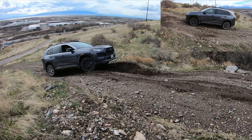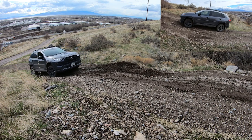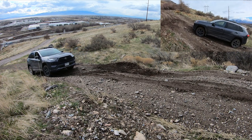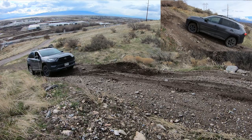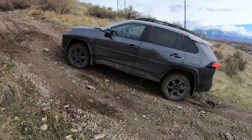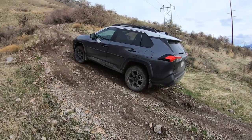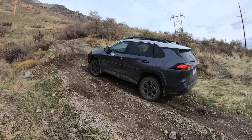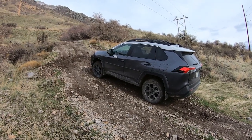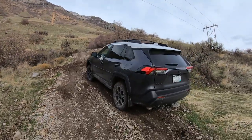But the system does pretty well. It did seem to struggle a little bit there. I wasn't expecting that to be overheating. Sometimes the brake-based systems overheat, and this has a combination of braking the spinning wheel along with using those clutches to transfer the power, but there must have just been enough slip in the system to be making those clutches slip and overheating the system. So it needs a brake.